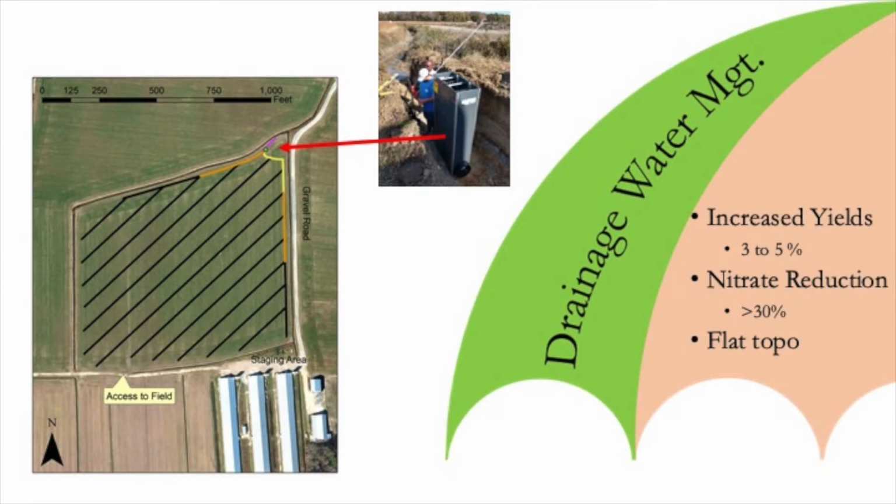In addition to that, we're forcing water to find different ways to get to the stream. Rather than going straight to the pipe, it's going through more natural subsurface routes to get to that ditch or stream. So we have a chance that nitrogen is going to interact with zones of denitrification as it gets there.